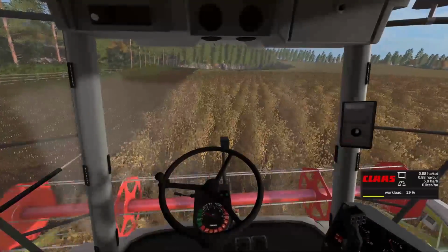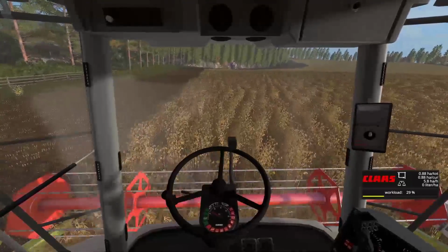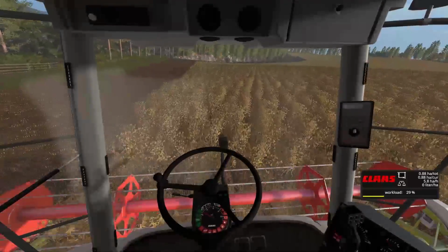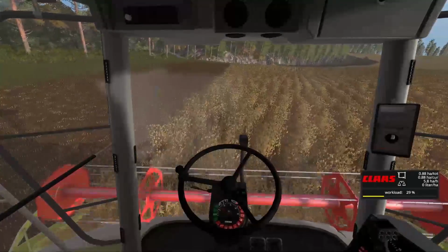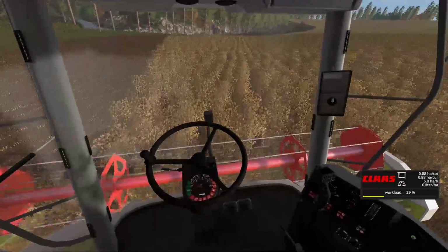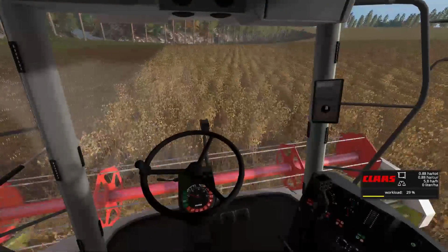Excellent stuff. So what we'll likely do, because Jamie has the bigger tank there, I'll likely just stay and do the shorter dogleg down here, I think. And Jamie can do the big runs. I see you've stopped, Jamie. Are you full? Nope, I'm having a little bit of trouble on the hillside. Oh, okay.